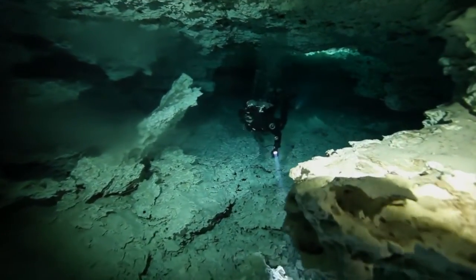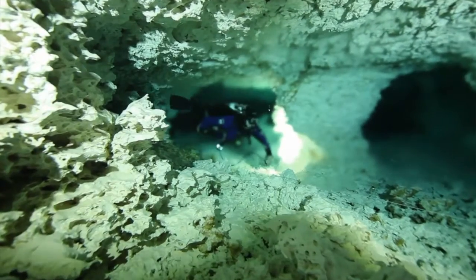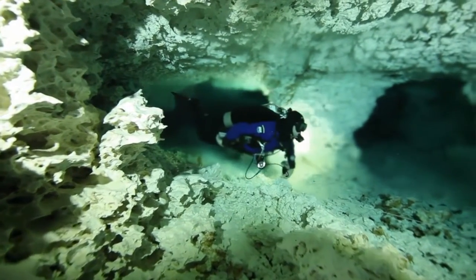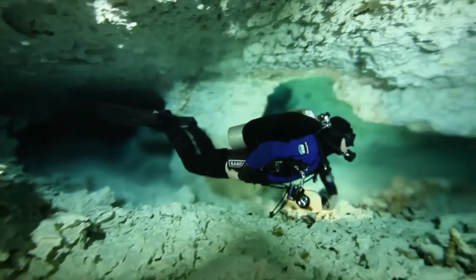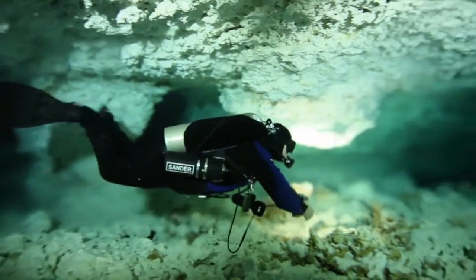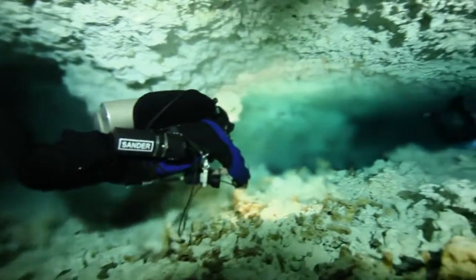I've been down here a couple of times and thought this would be a great place to do some research, especially for the fact that they've got a stratified water column within the aquifer here of some of the underwater cave systems. You see the fresh water with a mixed layer and then a salt water. That stratification permeates throughout a lot of the caves in this area.